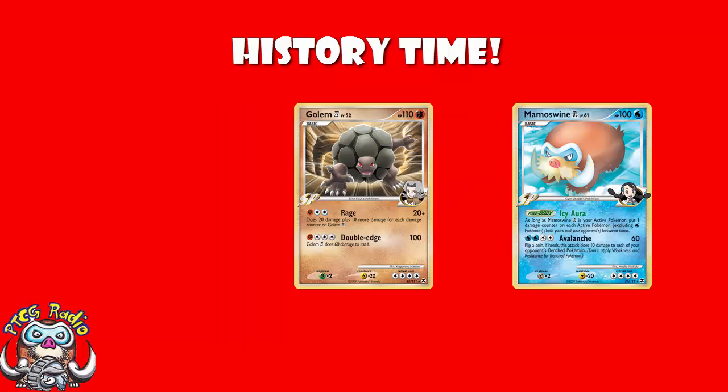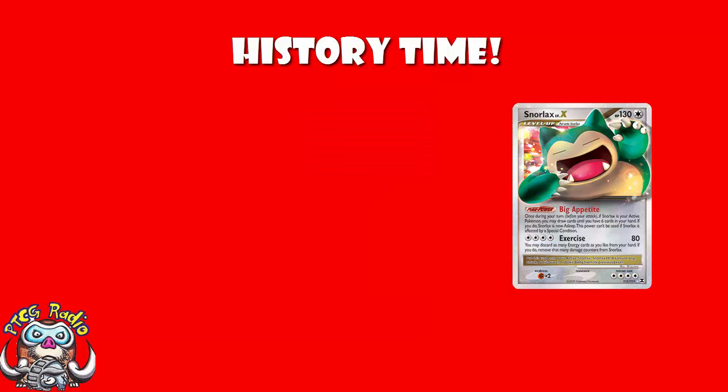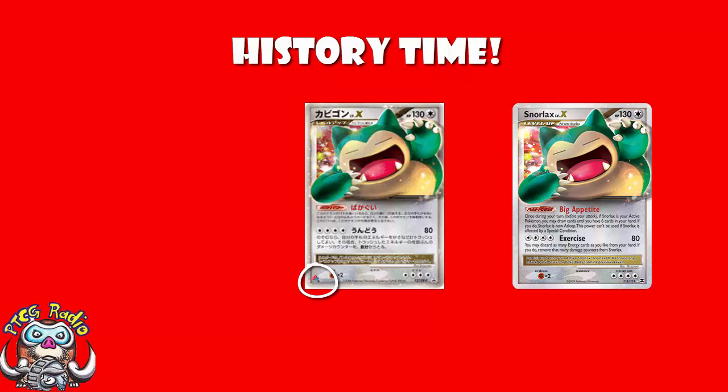It had a Golem as well, and in my recent top 20 Pokémon ever video, I told you how much I love me some Golem. And although we got Snorlax Lv.X in Rising Rivals, one of my favourite Pokémon facts is that this was actually a Domino's Pizza promotional card in Japan. You bought pizza and got a free Snorlax Lv.X, which is awesome.